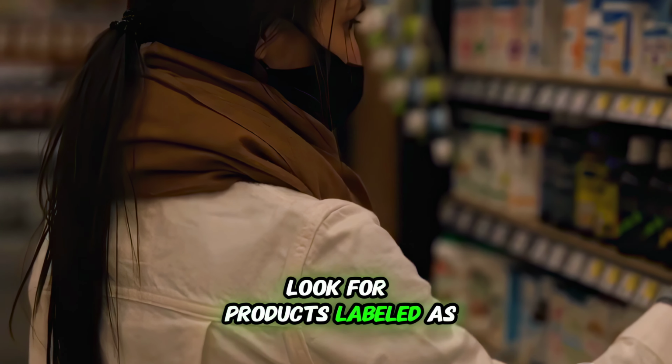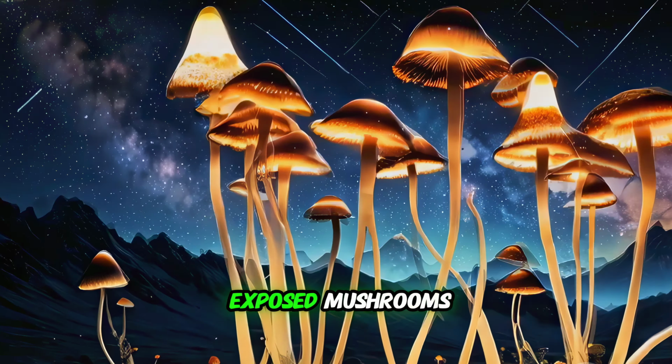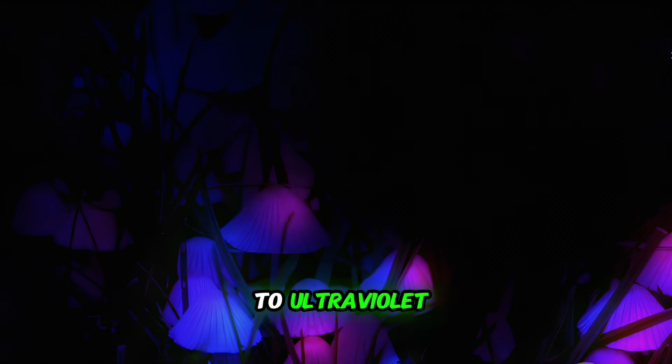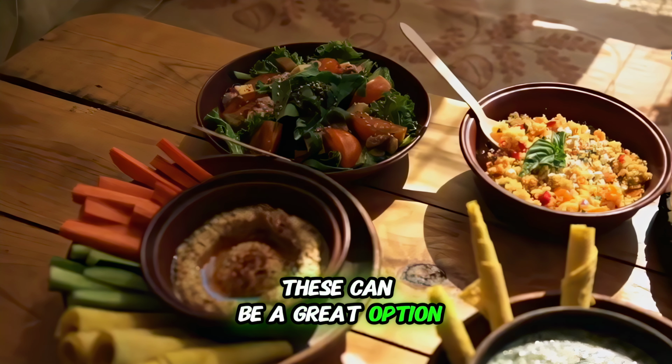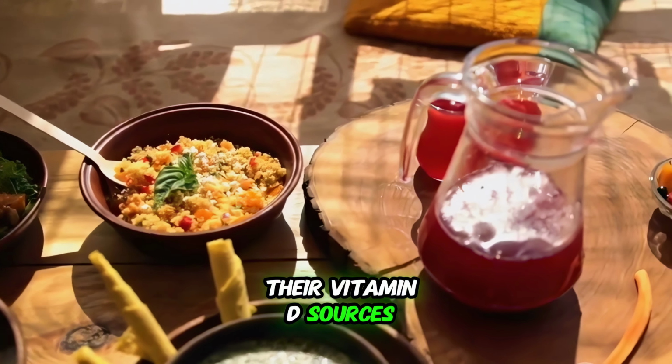Look for products labeled as fortified with vitamin D for an extra boost. UV-exposed mushrooms. Some mushrooms that have been exposed to ultraviolet (UV) light are a plant-based source of vitamin D. These can be a great option for vegetarians or those looking to diversify their vitamin D sources.